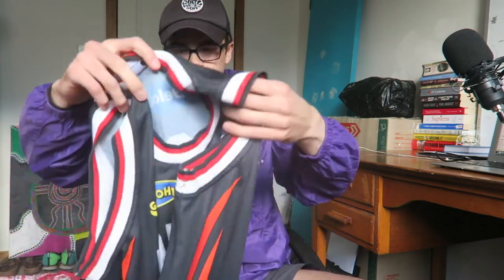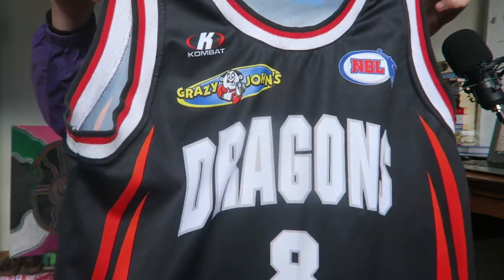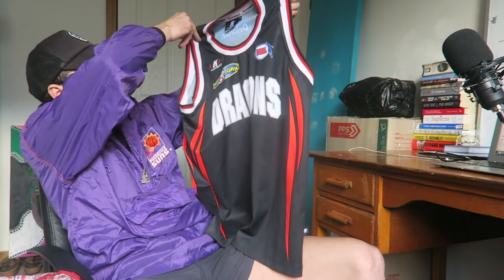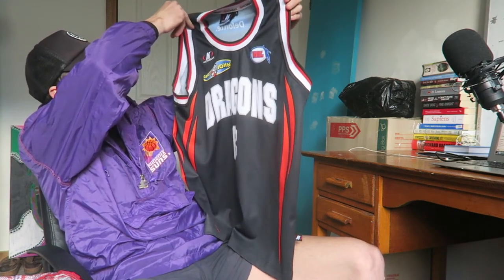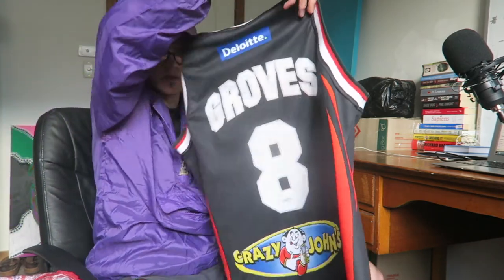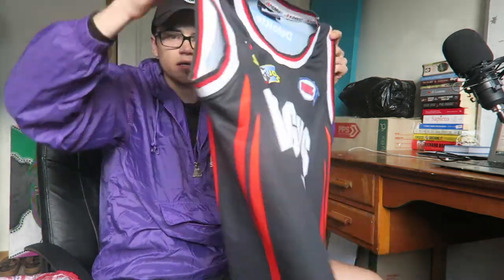Oh yeah, I remember picking this up. Hey, Groves number 8, Crazy John's Dragons NBL jersey in a size medium. It's pretty sick. It's got the Groves number 8 on the back. I sold one of these previously, some other player's one, for some cash, which is pretty sick. But let's have a look.